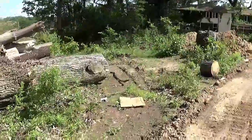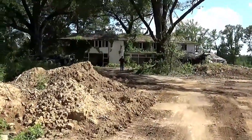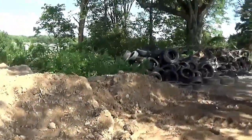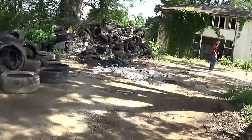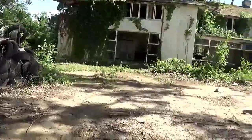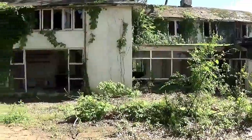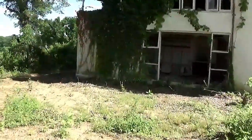So this house is actually set to be demolished, and it was a mansion. It was built in the early 1940s by one of the world's most famous big game hunters. This place is huge. We're gonna try to see if we can actually explore it before it's torn down. It looks kind of rough. Anyway, let's take a look. Look at this place. It's huge. Let's go take a look.